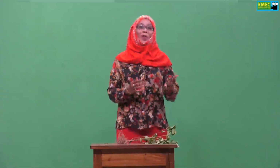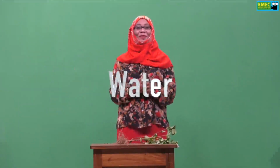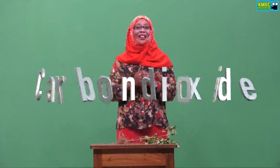Yeah, water, sunlight, chlorophyll, and carbon dioxide from the air are needed for plants to grow. Therefore, plants need water, chlorophyll, sunlight, and carbon dioxide in order to grow.